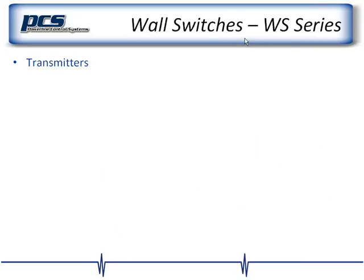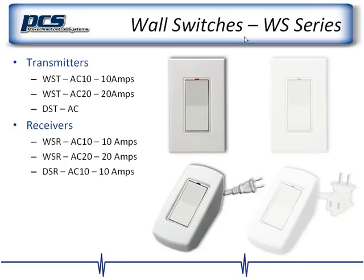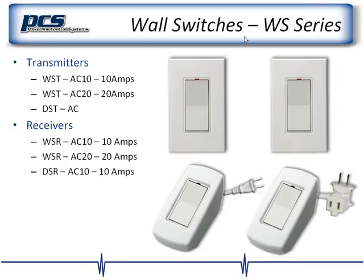Really straightforward. The wall switches, we created the transmitters, the WST for wall switch transmitter, 10 and 20 amps. So, dash 10 or dash 20 for what lighting load you want to handle. We also have a desktop transmitter, which can be kind of like a very simple panic switch. And then the part numbers for the WSR, the receivers, are WSR 10 and 20. And then we also have a desktop that'll handle a lighting load there as well.